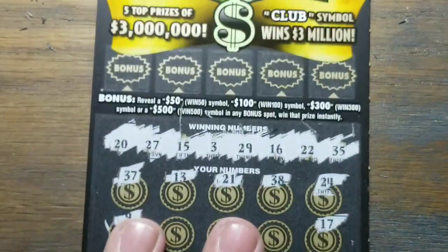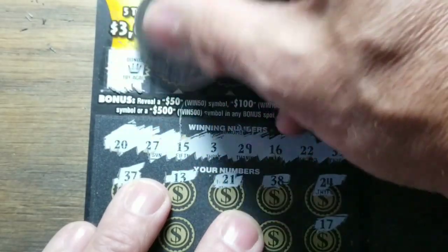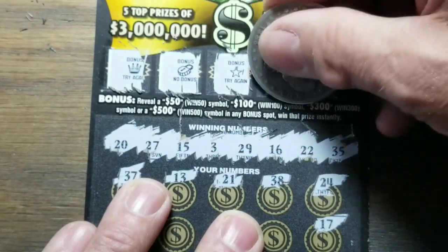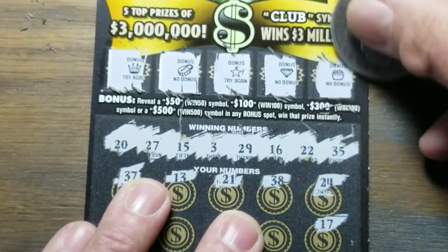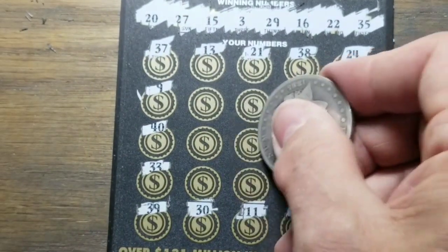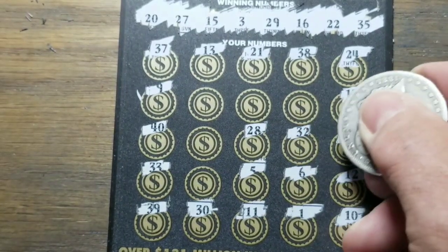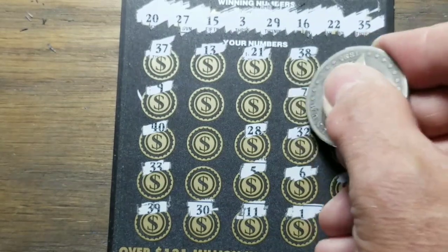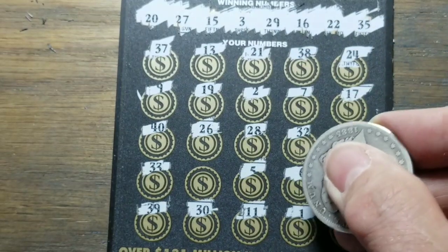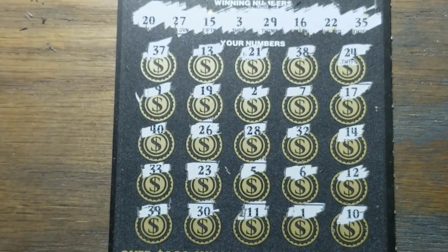Let's go check the bonus section. How about that? See if we can find some cash up here. Cash symbol will be nice. Crown isn't doing it. Lock isn't doing it. Well, there it is. No winners there. We got 9 spots left on our $30 ticket. Seven, two, 19, 26, and last but not least, a 23. Yeah, looks like we've got another big fat loser.